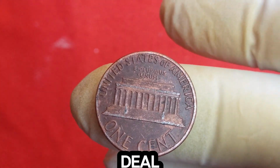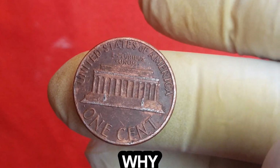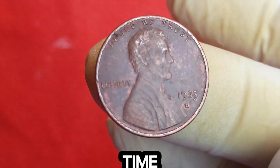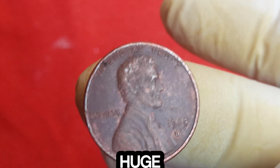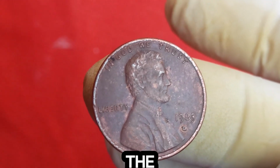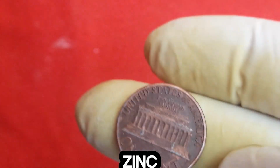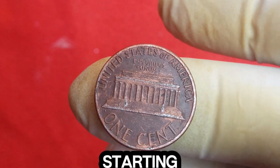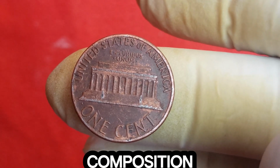So what's the deal with the 1983 D Lincoln penny? To understand why this coin is so rare and valuable, we need to take a short trip back in time. In 1982, the U.S. Mint made a huge change. Because of rising copper prices, they decided to switch the penny's composition from 95% copper and 5% zinc to a zinc core coated with copper, basically, copper-plated zinc. So starting in 1983, almost all pennies were struck using this cheaper composition.